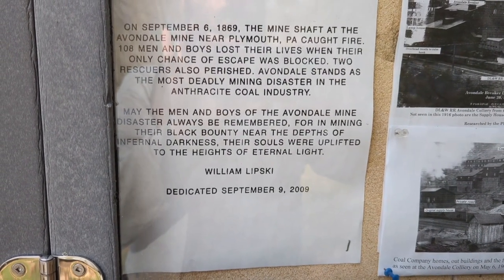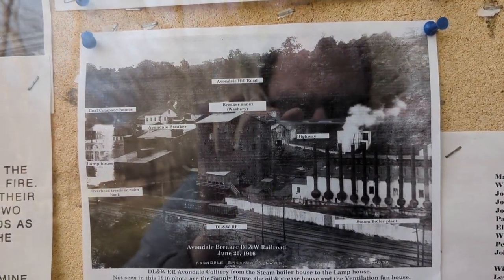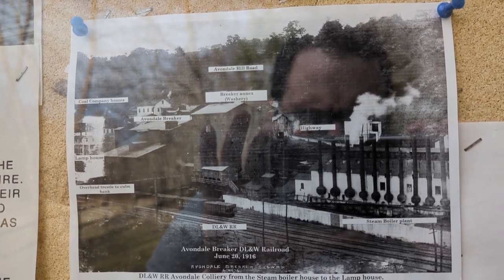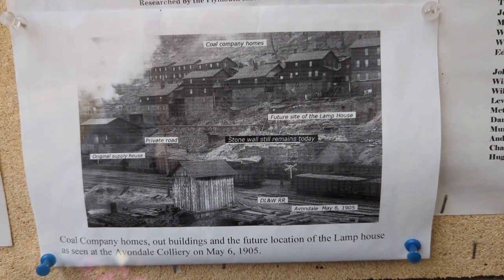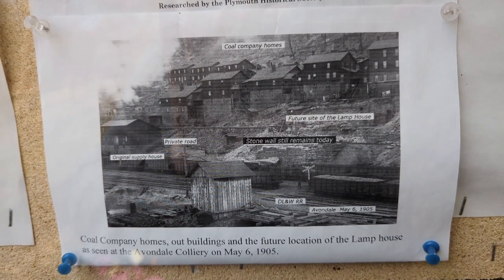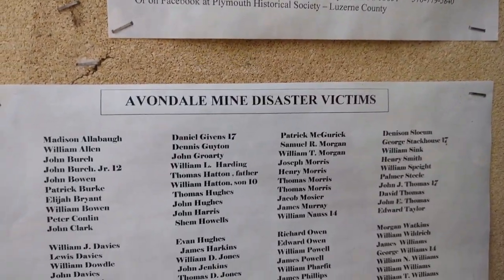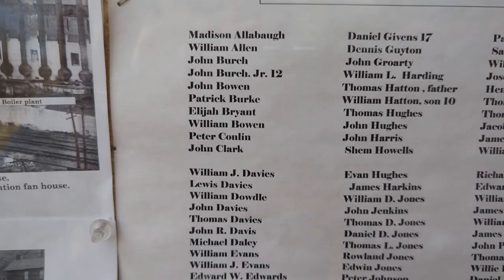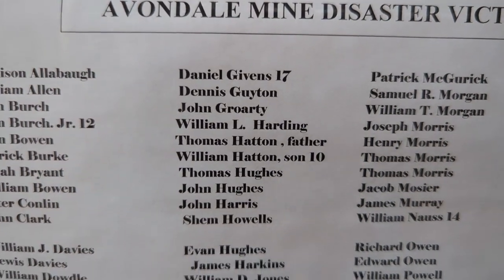So back to the disaster. Unfortunately, there were two 10-year-olds, according to this historical kiosk, and the one little boy, Willie Hatton, died in his father's arms. Thomas Hatton. Now, apparently he was pestering his father for quite some time to let him come down and see what it was like in a working anthracite coal mine. And the father did not want him to go down because he knew it was dangerous. And unfortunately for that little boy, the day that the father finally gave in to his son was the day of the fire. Very sad.